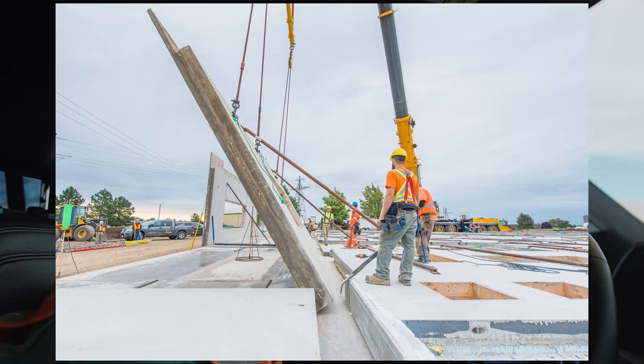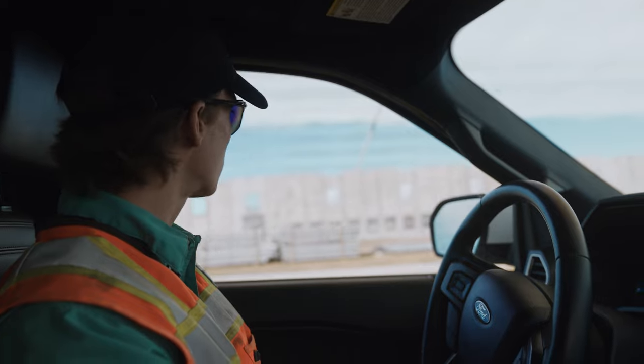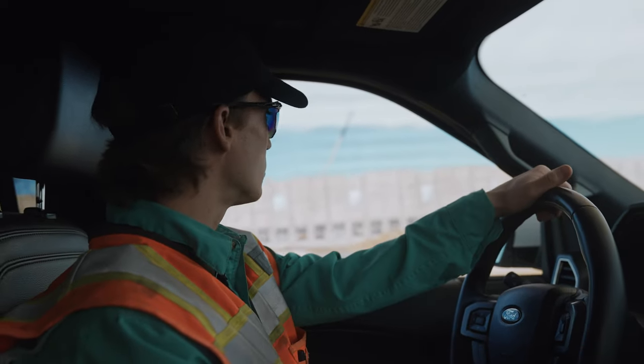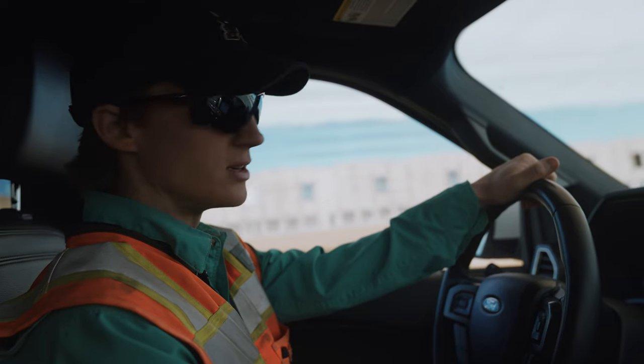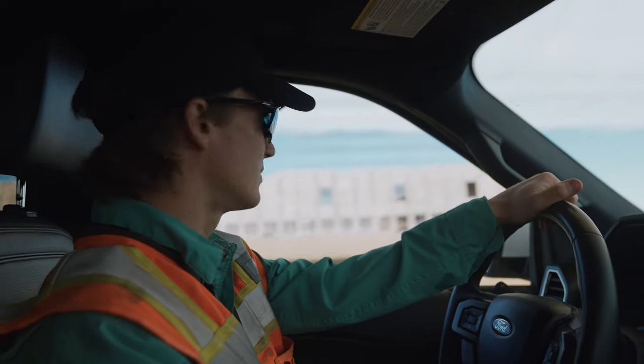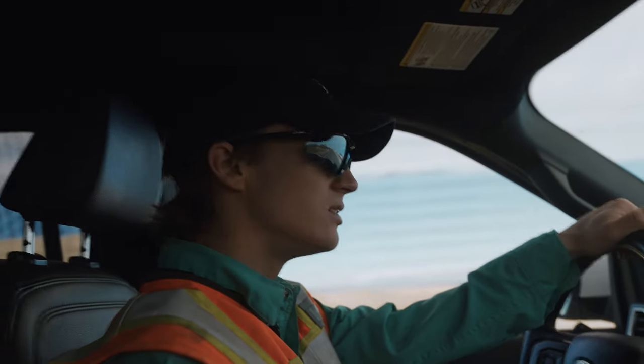They brace them, and then a bunch of dudes on boom lifts and with cranes put all the steel roof trusses into place, and there you go. You got a big box. And then you fill your big box with a bunch of small boxes.